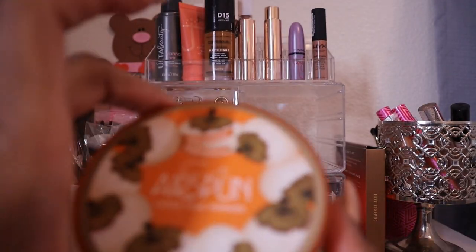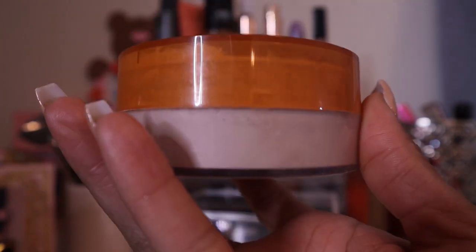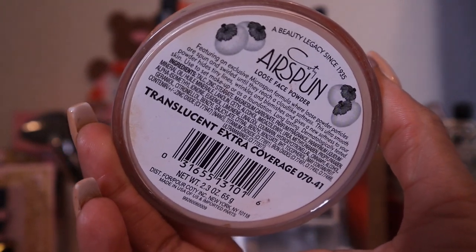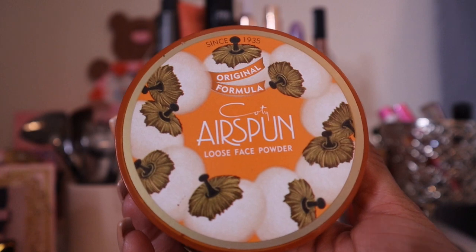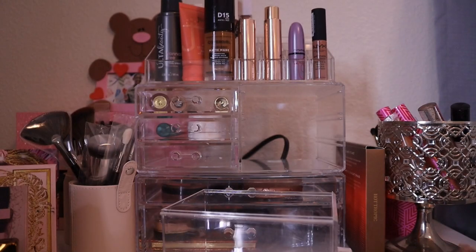And then I have my Coty Airspun Face Setting Powder. And I really, really like this one. It's in the shade Translucent. There is a ton of product in here and I don't use this often, so I need to get on it and start to use it more. I really do like the formula. I think it's so smooth. One of the best drugstore loose setting powders. So I just want to use that one.